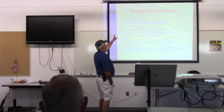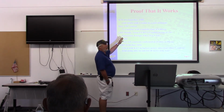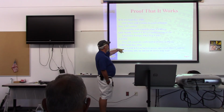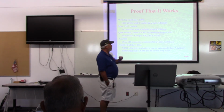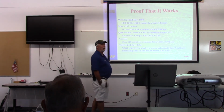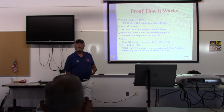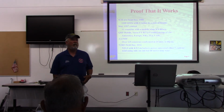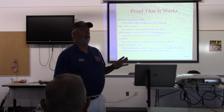So these are just some other stats. You could say, well, these are pretty old stats, and the bands were pretty good, and the bands kind of suck now. But this is 2 years ago. I was running my KX3 on a battery that had been charged up with solar power. And I outscored the other 7 stations just using a Medfed Lumbar. I had over 200 contacts. The other 7 stations total had about 100 contacts.